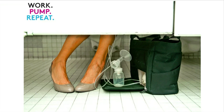Did you know, and this will ruin your day, that every time a toilet is flushed, its contents are aerosolized and they'll stay airborne for hours? And yet, for many new working mothers, this is the only place during the day that they can find to make food for their newborn babies.